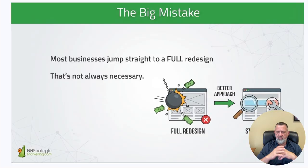We have a client that we had to come in and rescue. Probably 5 years prior to working with us, they had a website redesign by somebody else. And before then, they were crushing it. They were ranking for everything. They had a very large website. It was old, but it was working. Even though it was a beast, it had a lot of good content, a lot of good pages.